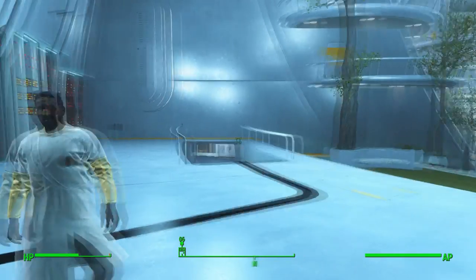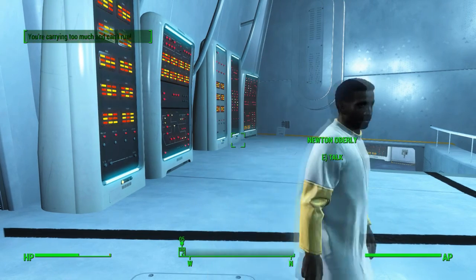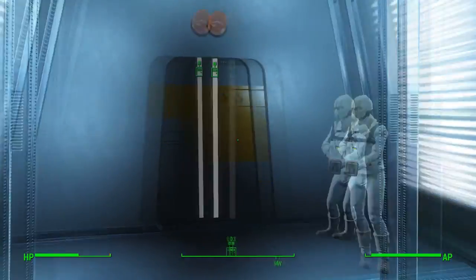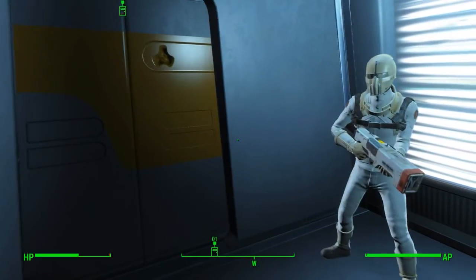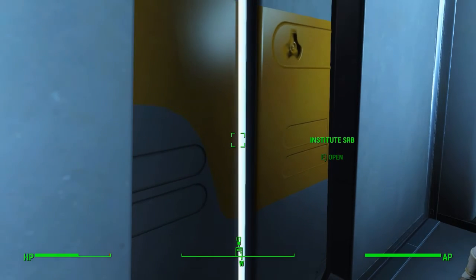People on the surface have got it pretty bad. Makes me thankful for being down here. How's it going? Can I go in there? Maybe? No? I'm gonna go in there. It's okay? Okay. Apparently it's okay. They didn't start shooting at me yet.